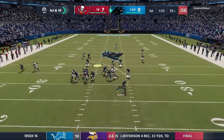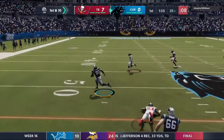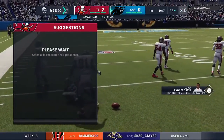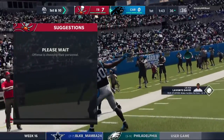A first down throw for Mayfield, escaping the pressure right. That'll be caught by his tight end, Ian Thomas. And they'll get this well past midfield before being stopped just before the 35. The catch and run pays off for 29 yards.